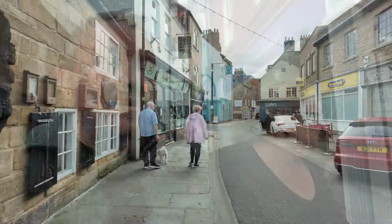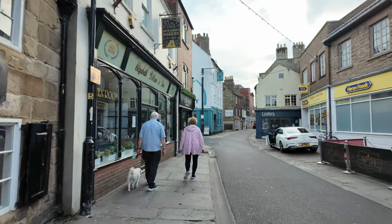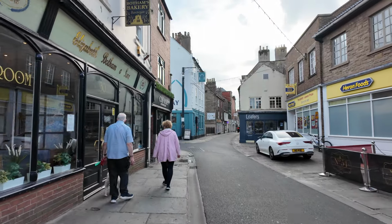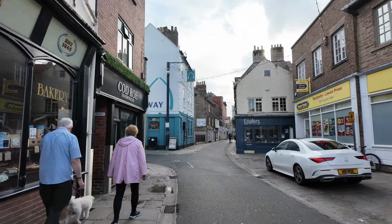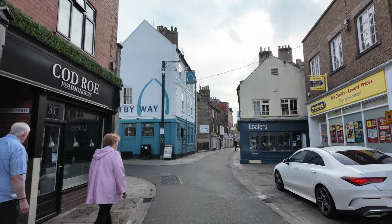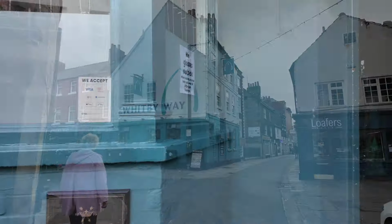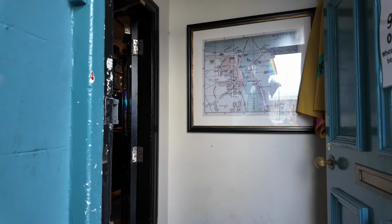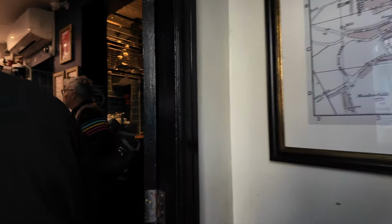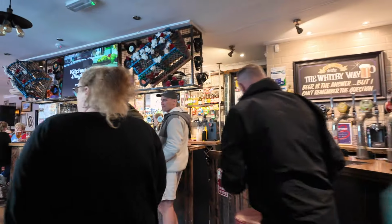Okay. So we're still walking down Baxter Gate. And the next one is going to be along Baxter Gate, right on the corner here. It's called the Whitby Way. Is it outside? Oh, it sounds busy. It sounds very busy. Okay, we'll check it out first inside and then decide where we're going to sit. Oh, it's not that busy. Oh, very loud.